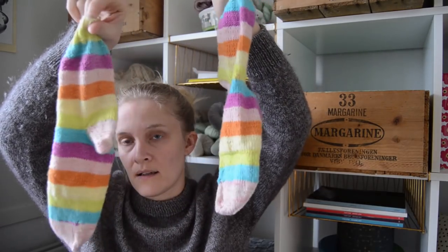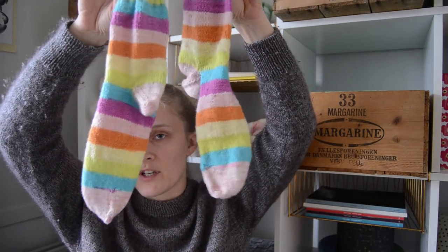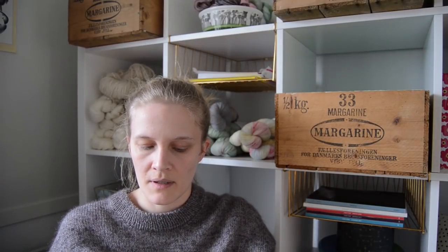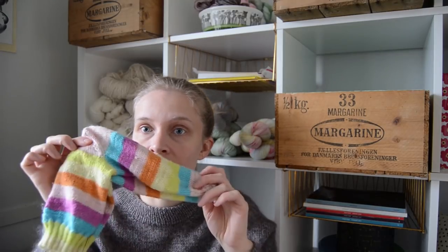Da, da, da, da. I knit a pair of socks. And it's about time, because I think a year or two ago, I decided that I did not want to buy any commercial socks anymore. I wanted to knit my own socks. And since then, this is the only pair of socks I've finished. And so I was a little low on socks.